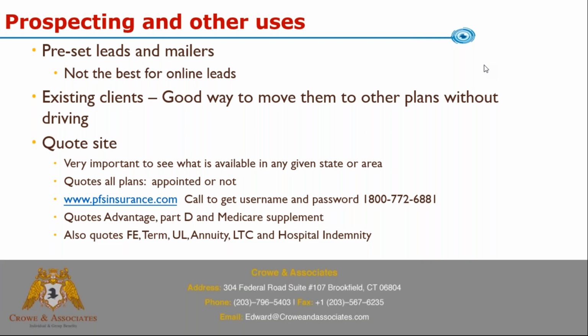The quote site lets you see Advantage, supplement, and Part D plans in any state. It'll quote all other lines of business as well, but for our purposes today, it'll quote all the plans. So even plans that you're not appointed with, it'll show you. It's also a nice way to say, wow, maybe I should add Allwell this year, or WellCare, or whoever it may be.